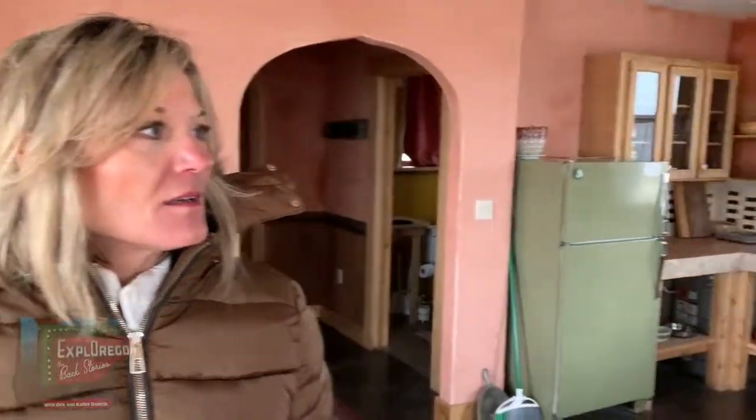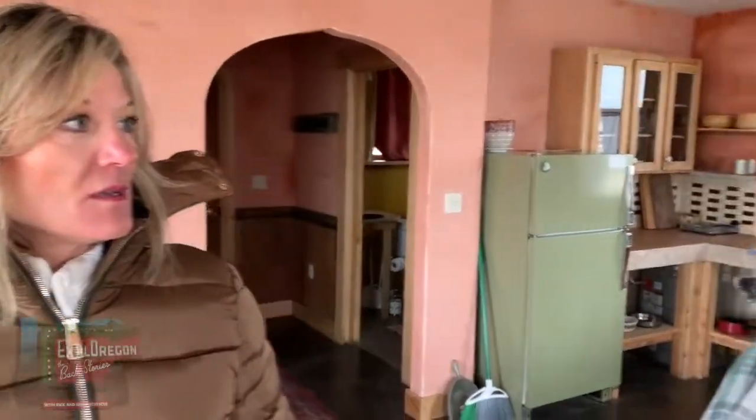Can you hike out there? Are there other things to see? It's all on the Summer Lake Wildlife Refuge. It's all BLM land out here. So yeah, you can actually hike. Speaking of that, how much land do you have here? On this property is 145 acres now.